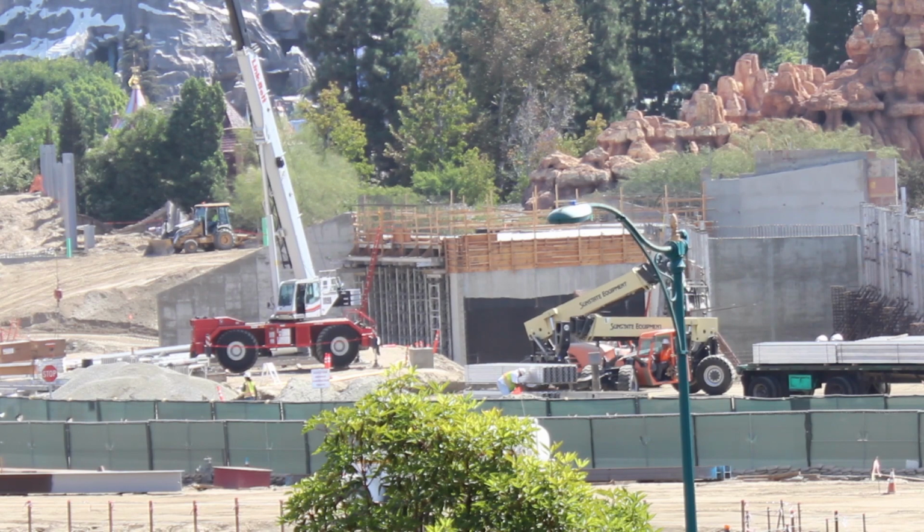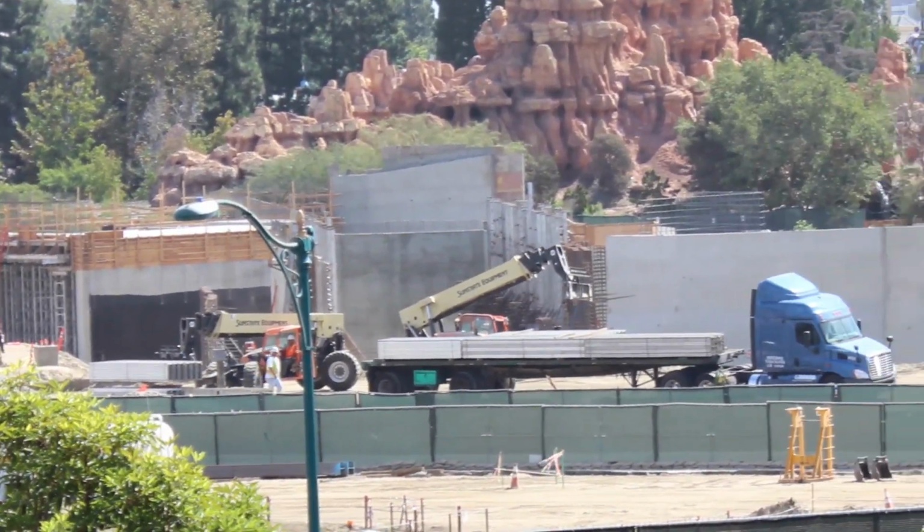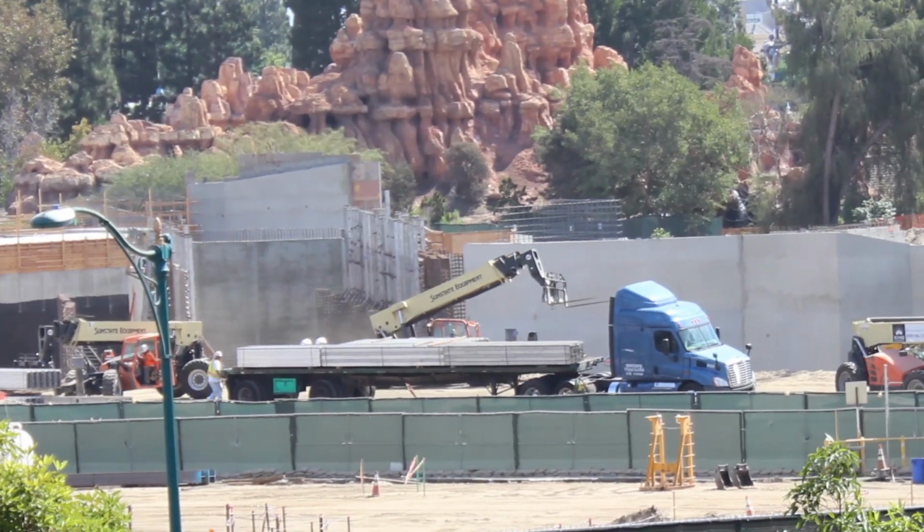Alright guys, I believe that's going to be about it for me this week, because the angles aren't really that good. Hopefully you can see some changes from week to week.